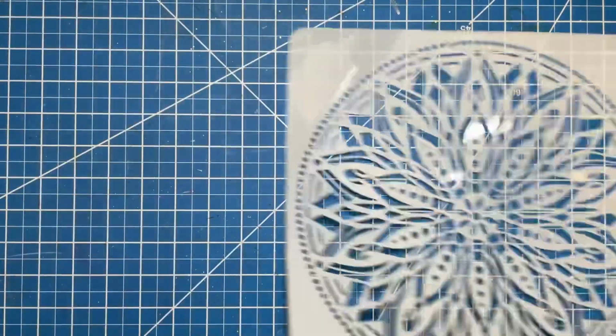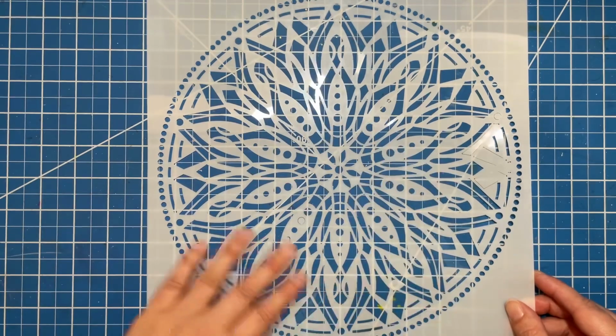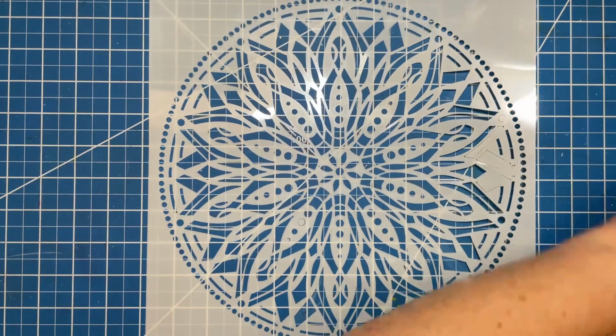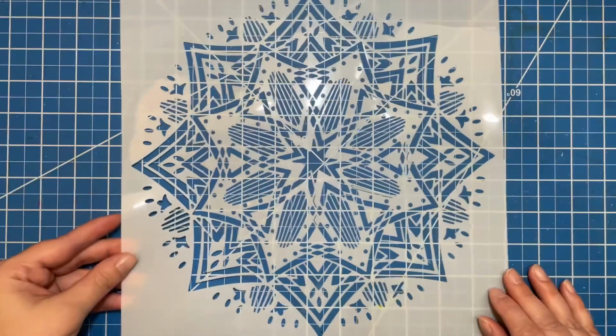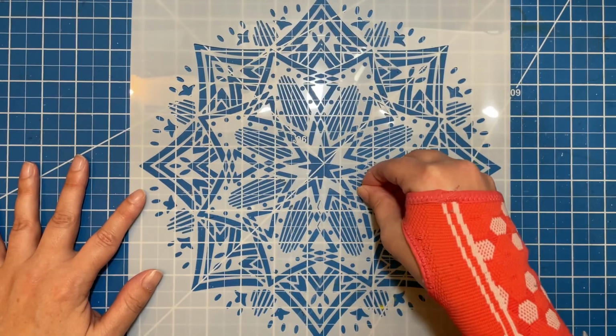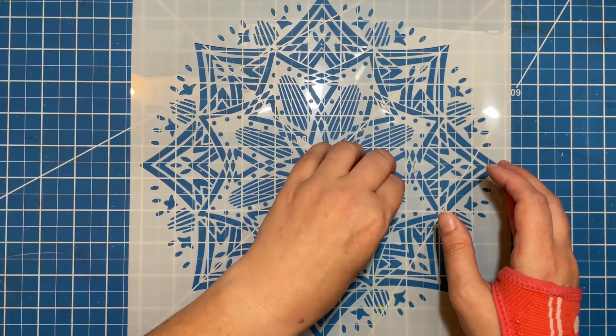But I just thought these were really fun. I like that one too. This one reminds me of fall. I don't know why, but I just see fall when I see that. And there are still some spots on the stencils where, that one's cool, the insides are still in there, but you can just pop them out. Maybe. Should be able to.